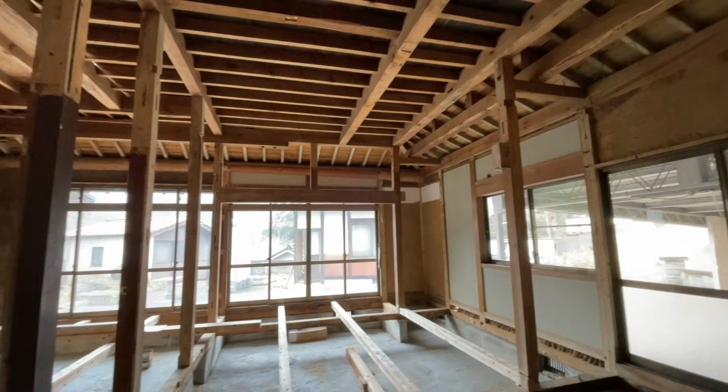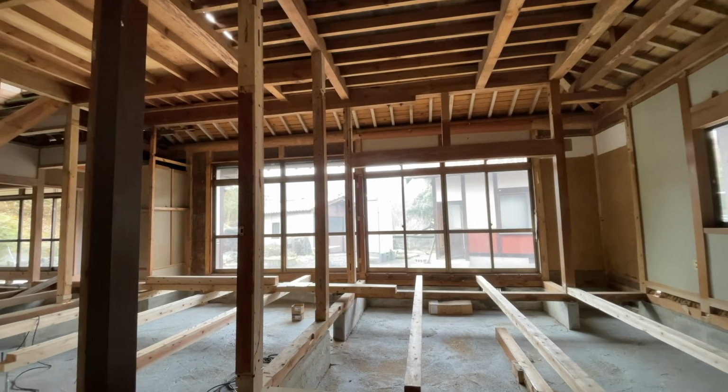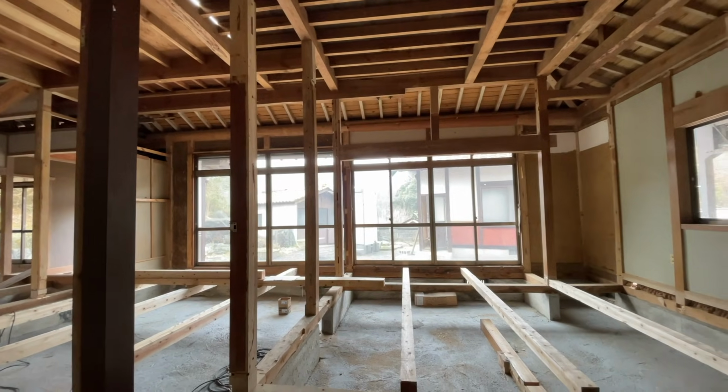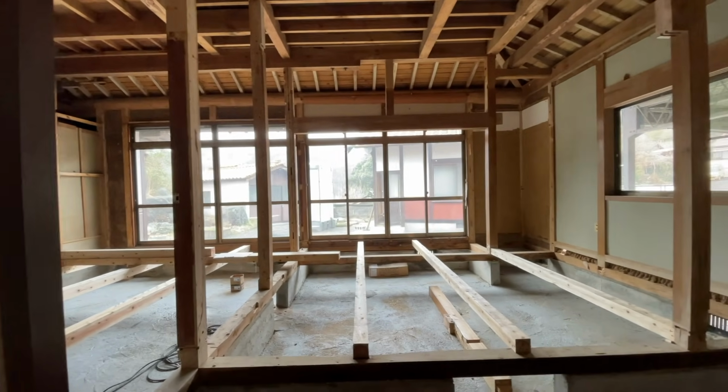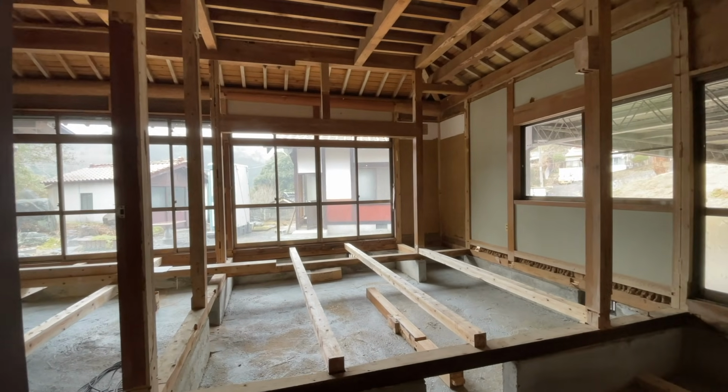From the beginning, we told the carpenter we wanted a large island here, one where we could face the living room, dining room, and the fireplace. We also wanted to be able to look outside and see the Japanese garden and a future rose garden in front of the house. That connection between the inside and outside was key for us.